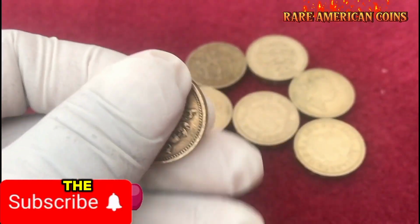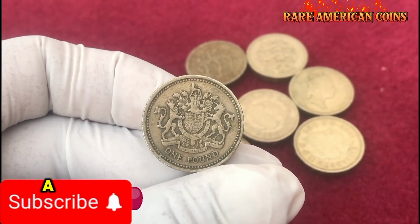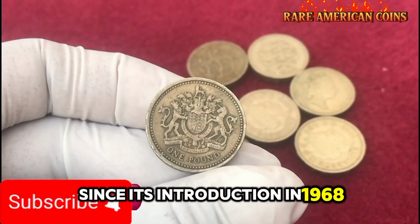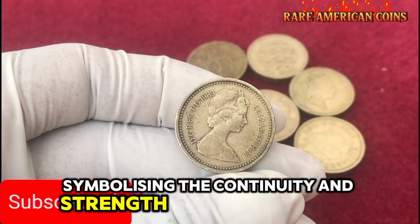On the obverse, the coin featured a right-facing portrait of Her Majesty Queen Elizabeth II, designed by Arnold Machin, a portrait that had already become iconic on stamps and coinage since its introduction in 1968. This was a young, yet composed portrayal of the monarch, symbolizing the continuity and strength of the British crown.